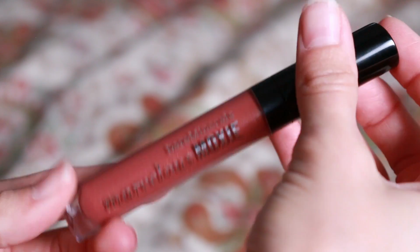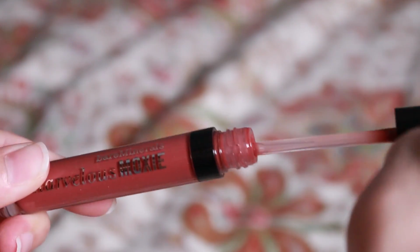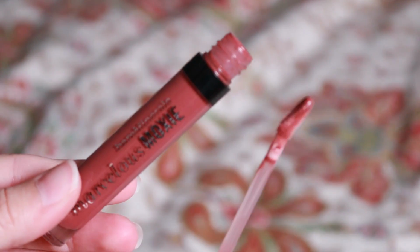They're relatively inexpensive and they're really long lasting. I don't use it that much at all. It actually wears quite well throughout the day. And like I said, I love the range of colors, so I actually have a few different glosses in this color, but this has kind of been my favorite for the last month or so. It's really pretty and I think it wears really well on a lot of different skin tones. So yeah, Marvelous Moxie. It's also got a cool name, points for alliteration.